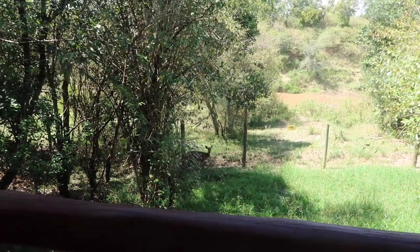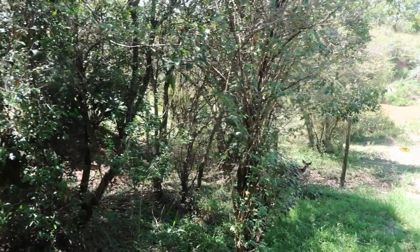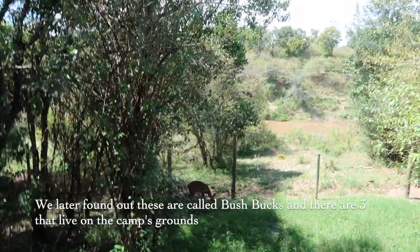Oh, there's two little antelopes. There's one there, Jess, behind you. They're going to get electrocuted if they try and get out.